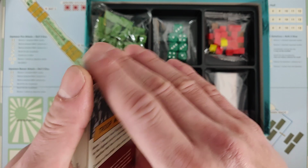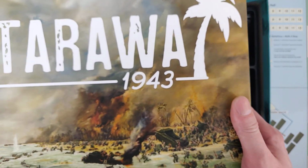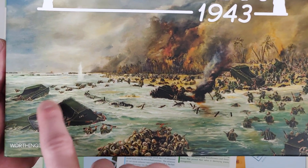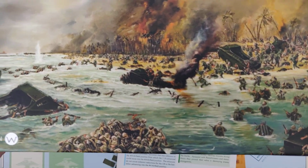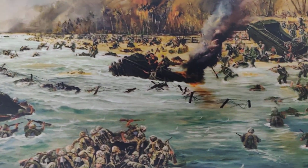Beautiful cards. That is all of the cards which come with Tarawa 1943. Let's take a closer look at the box. We can see a lot of stuff going on. We can see these landing crafts stranded on the coral reefs. We see some barbed wire, and some men keeping their rifles over their heads as they're wading in.